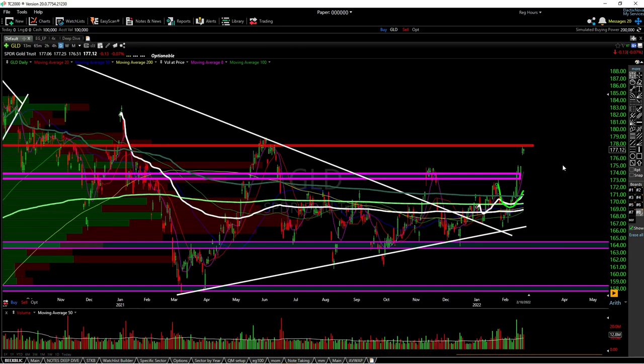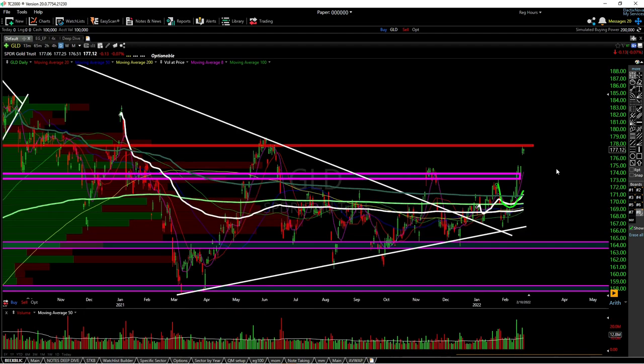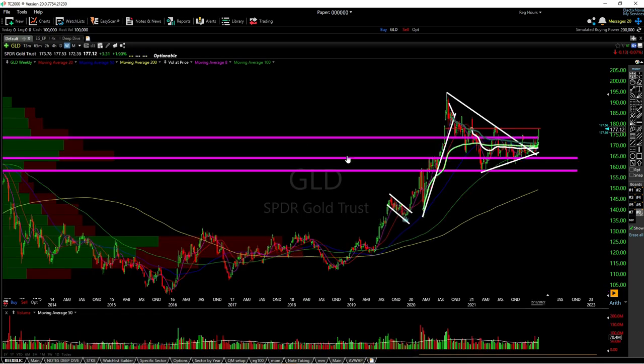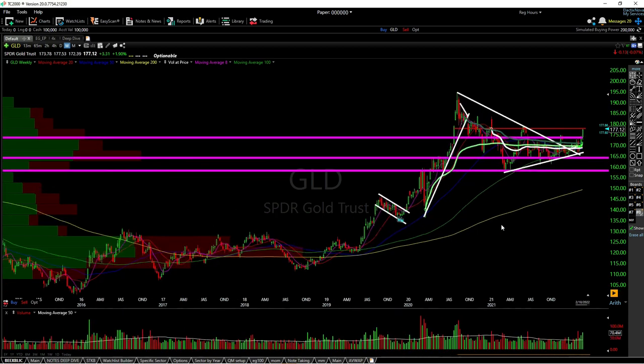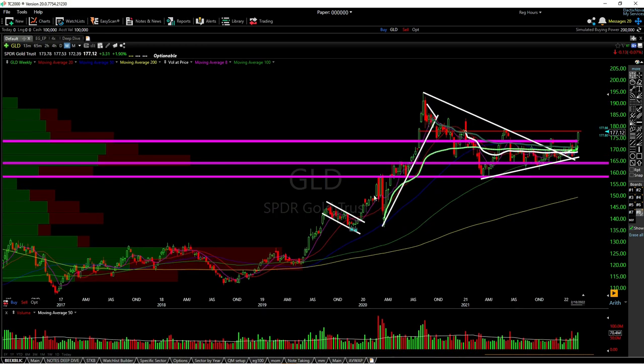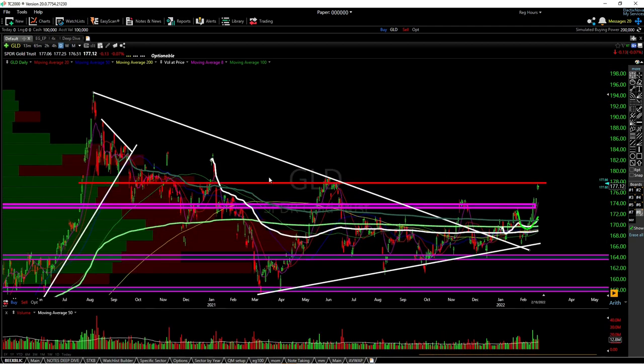Next is gold. This has been one of the most relative strength sectors we've seen in the past week and a half. If you look at the weekly time frame, this purple level is showing a lot of significance. As we could see, support became resistance, became support again, and has been resistance recently. But on the weekly time frame, we just broke above that level with volume. As we could see, now we're retesting this red level. It's not as strong, but it's decent.